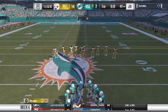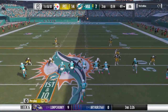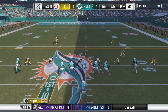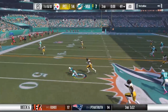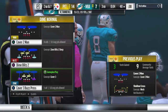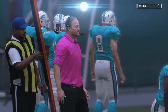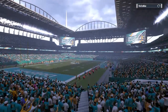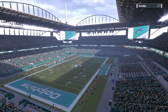So it'll be first down here after the run. After the run, Tannehill going to throw. And over the middle, this is Parker. Call it a 3-yard gain, and that'll make it 2nd down. Back now in Miami. It's Dolphin football, but they trail here as we get set for the 4th.